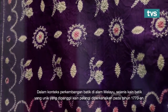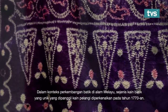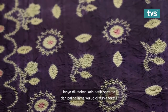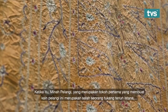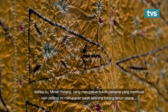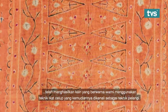The evolution of batik in the Malay world saw a unique type of batik material being introduced in the year 1770 called kain pelangi or rainbow cloth. It has been said to be the first and longest existing batik in the world of textiles. During that time, a woman known as Minah Pelangi, who works as a weaver in a palace, was the first person to have made the rainbow cloth. Using the tie and dye technique, or also called the rainbow technique, she created a cloth full of colors.